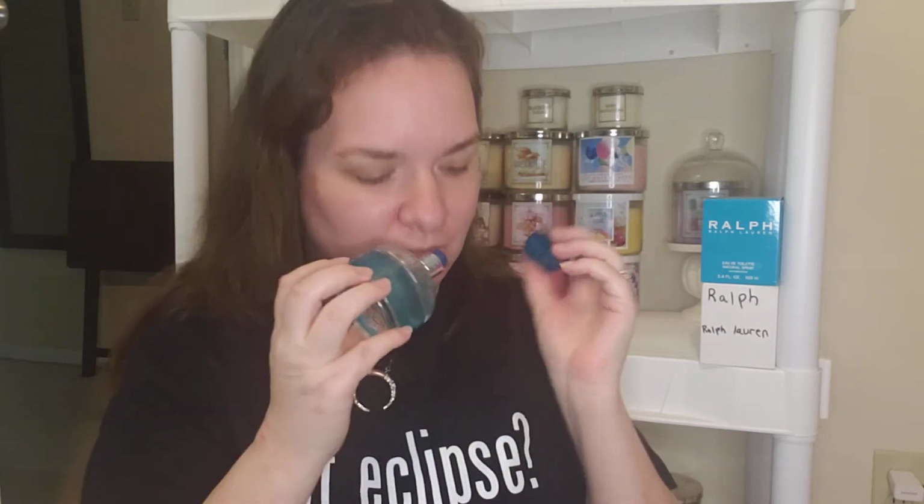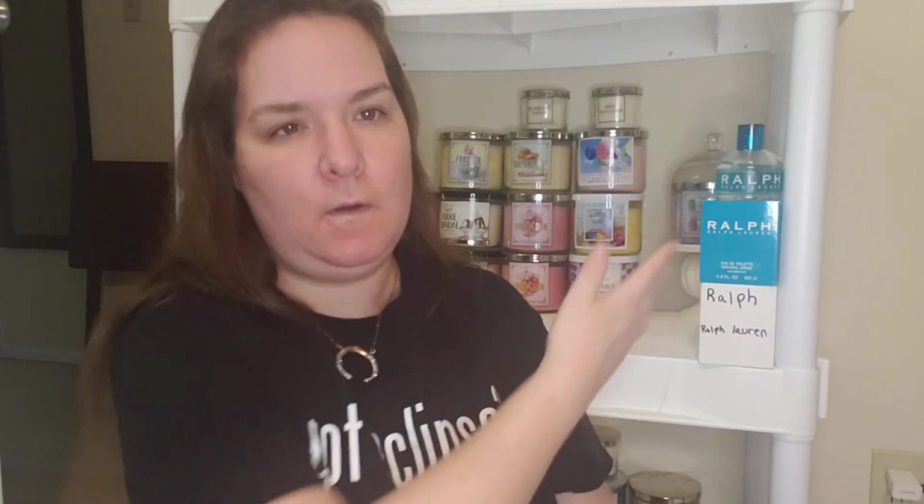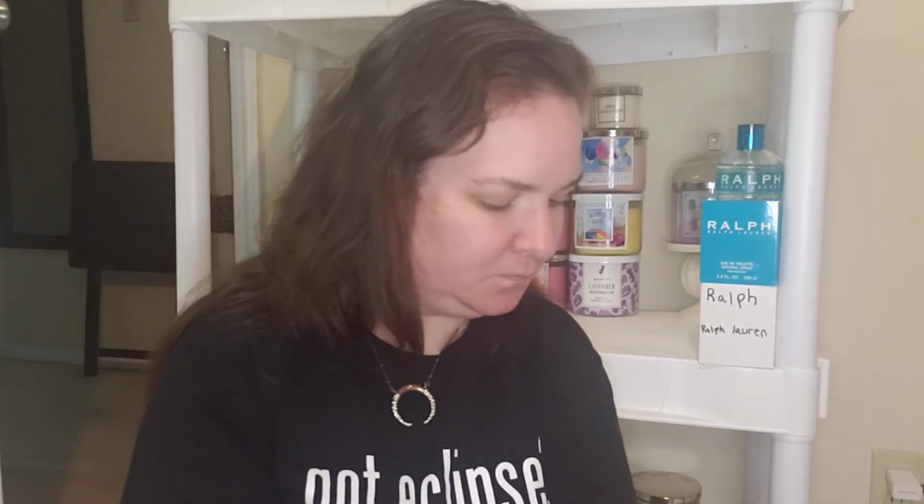Such a good fragrance, guys. And if you find this somewhere and you're afraid, if you see it as a blind buy, I would definitely say pick it up because you won't regret it. Alright, guys. So that will be pretty much my review for the Ralph Lauren Ralph fragrance. I hope you guys like the fragrance.